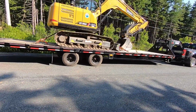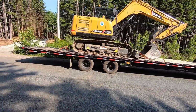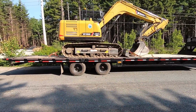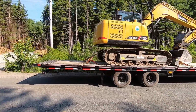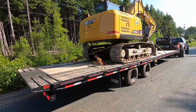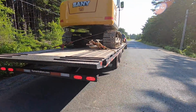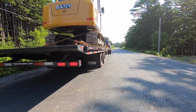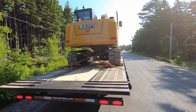Right over the axles. Boom going forward gives me a little more tongue weight, but I could probably come back a little bit. I'll see how the truck feels and how it rides, but I probably could come back a little bit. You can see our deck is still cambered, whatever the heck it's called.